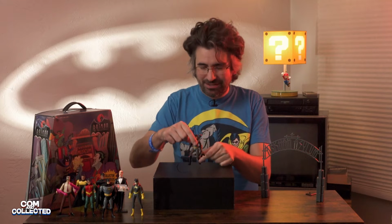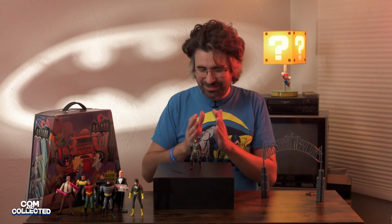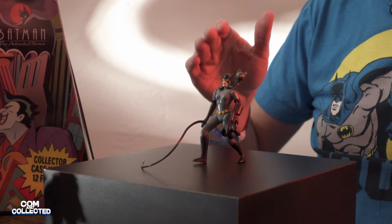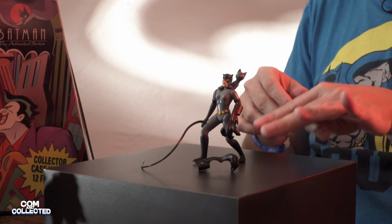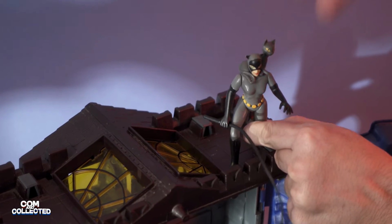Skirting the side of justice now, we have Selina Kyle, the Catwoman. And this is such an incredible figure, and she had such cool accessories. From the whip that she came with to Isis, this is just so great. I personally did not need the giant cat claws, and I do not think these are necessary. Great to have, but having Isis is just so cool and so important for her character.